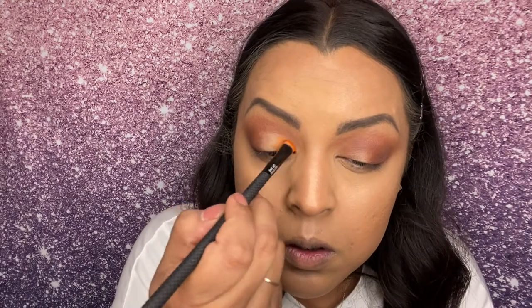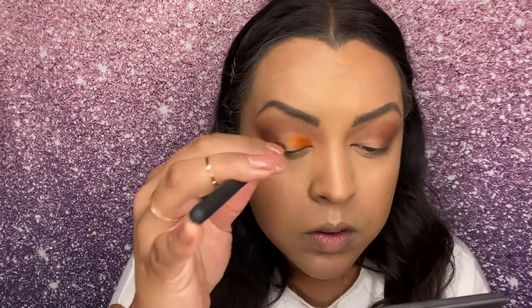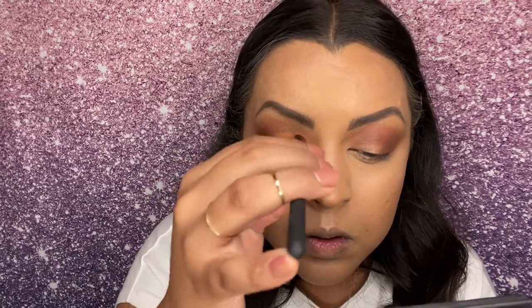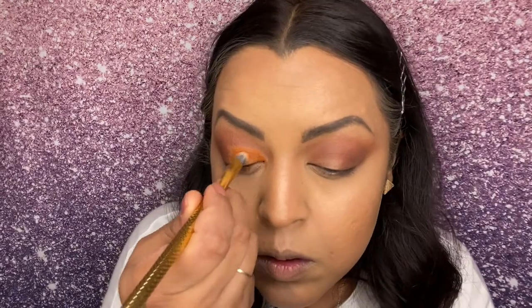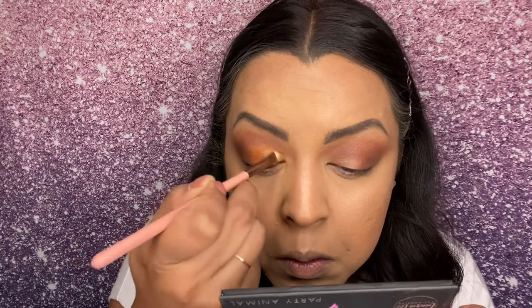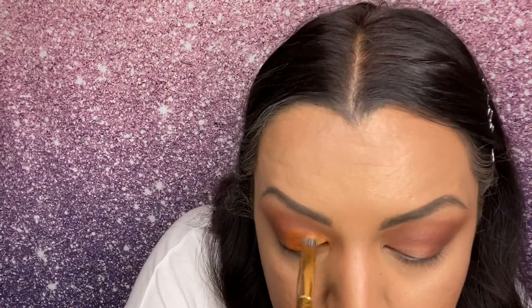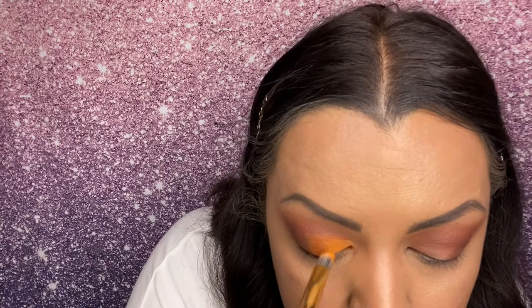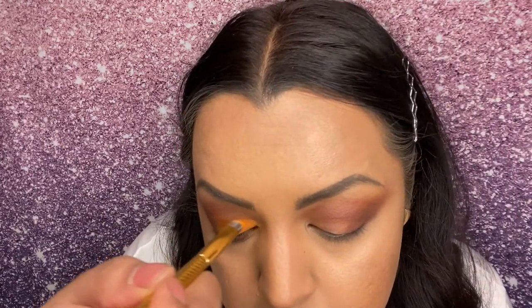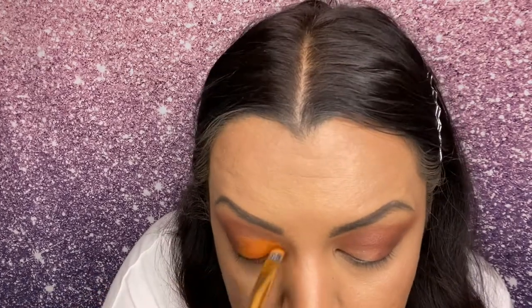Throughout this whole thing, I'm going to be adding a little bit more, as I always do with these pops of color. If I do a cut crease and add a bright color, I need to build it up, because it starts washing off as you start adding other colors. So that's what I do, and it came out very pretty. I added a little bit more of the concealer because it was spreading and just looked kind of off. And I really liked the look. I think it came out very nice.